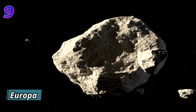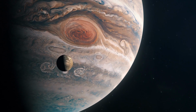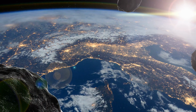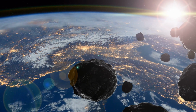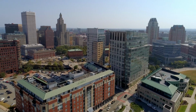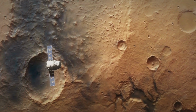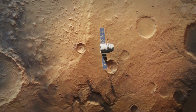Number 9. Europa. Don't mix this up with Jupiter's famous icy moon. We're talking about Europa, the incredible asteroid. This isn't just any space rock. Europa is a colossal object, stretching nearly 315 kilometers across. To put that into perspective, imagine an asteroid wider than the entire state of Rhode Island. It's one of the largest asteroids in the main asteroid belt, orbiting between Mars and Jupiter.